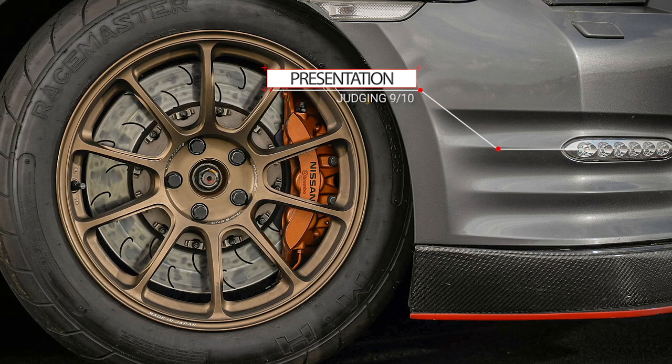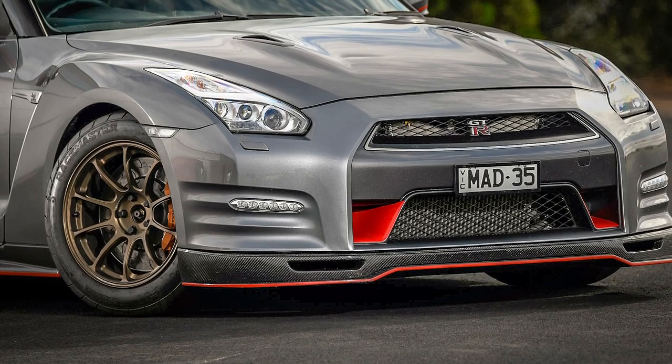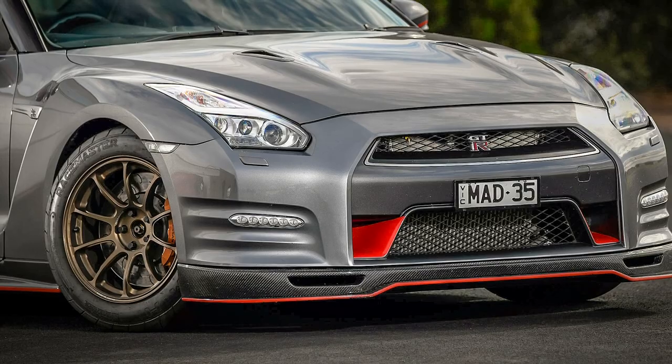Mad 35 has the power to destroy the competition on the drag strip, but can all that power be harnessed and tamed as a street car?